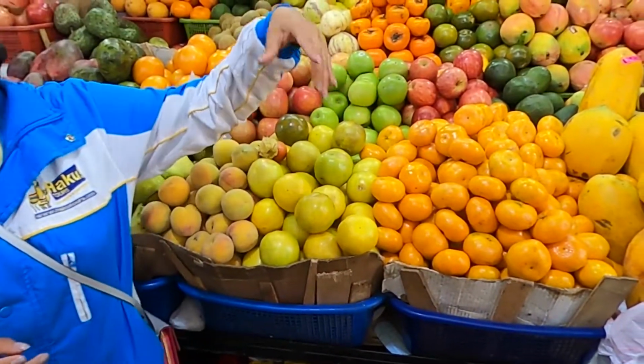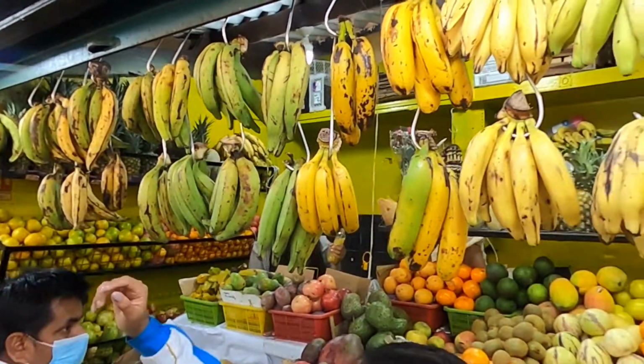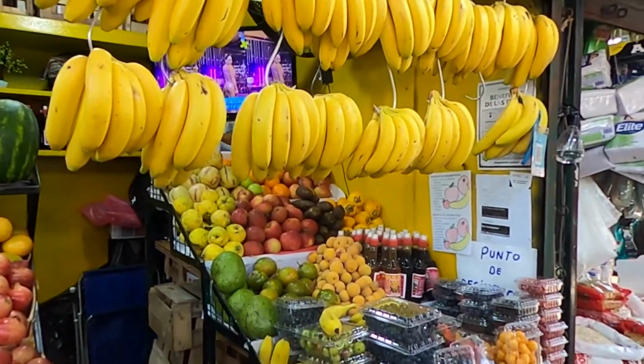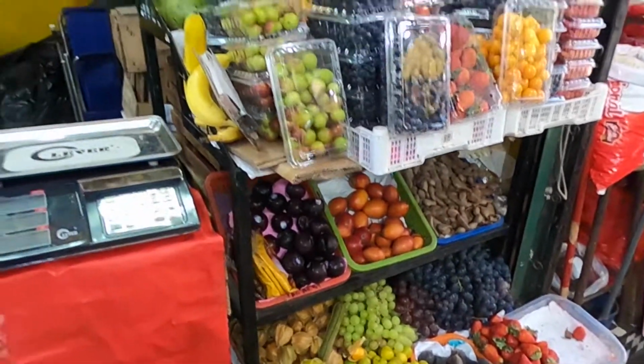If in the Andes we have a lot of potatoes, what do we have more in the rainforest? Banana. Yes, bananas, plantains, right? That are actually very good for different type of things, for grilling, smashing, boiling, all this kind of things over there. Very, very good.